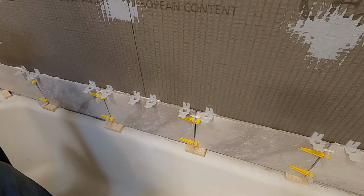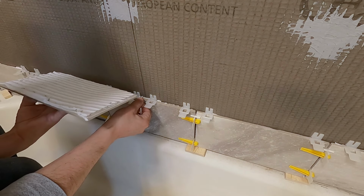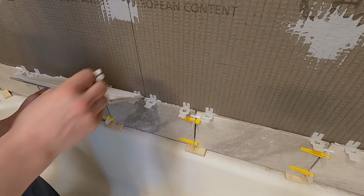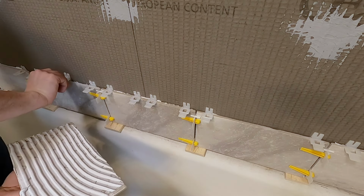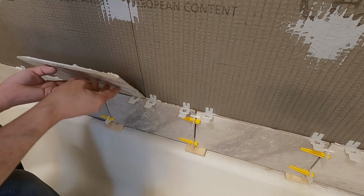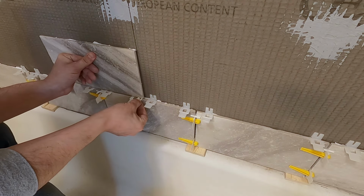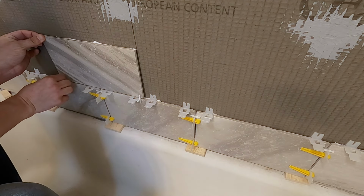Now for my next row, just want to make sure I got my spacers holding this up where it needs to be. And actually, before I put this piece in, make sure this will give me an idea of where that piece needs to go. Make sure you put that in, and then line that up with the center. I want that center to be basically the grout line. And then put your spacers in, one on each side.